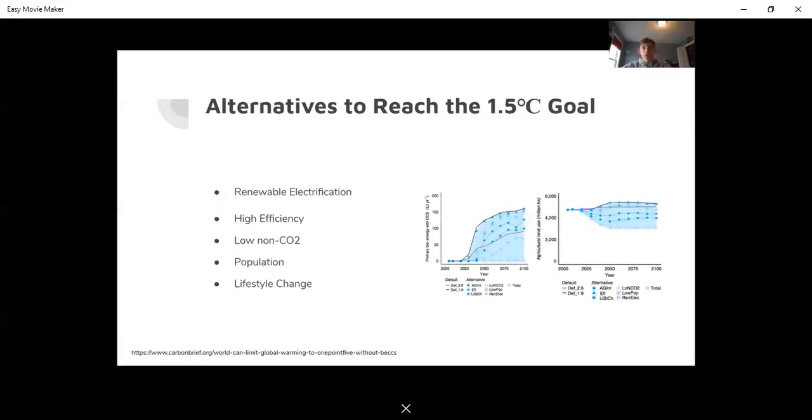So some alternatives, again, to reach the 1.5 to 2 degree goal. The first would be renewable electrification. Basically all energy sectors would be rapidly electrified, including the heat sector. These come with technical restraints to integrate different renewable resources that would need to be overcome, and by 2030, all new cars would have to be electric. So there are some technical difficulties and barriers. However, I do believe they can be worked around with the proper research and investing.